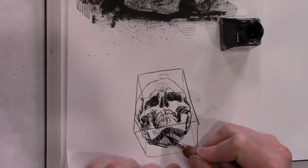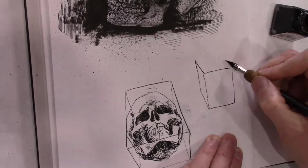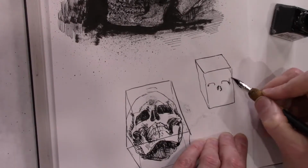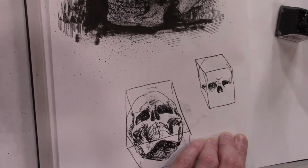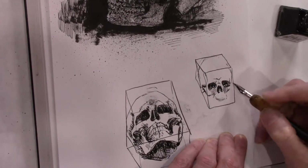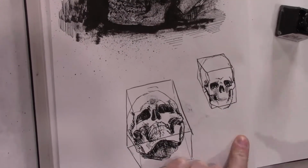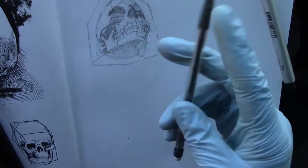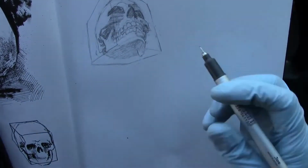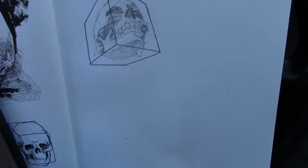So what you're seeing here is a study in perspective as well as anatomy. This is a tip I learned from a Korean genius named Kim Jung-gi, who's just an incredible draftsperson. He draws these brilliant and insane illustrations from his head with no photo reference in perfect perspective. It's mind-boggling what this guy can do.